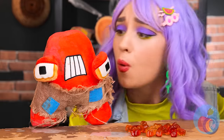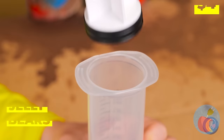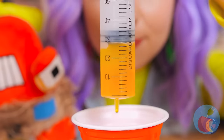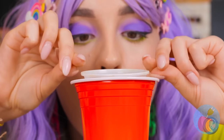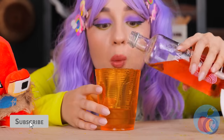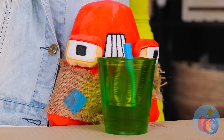Don't worry, A. We've got something for you. Just add gummy bears to a baster and let it sit in some hot water. Once it's melted, pour it out and add a cup. Soon you'll have your own jelly cup. Now you can have a drink and eat it too. Ooh, and don't forget the straw.